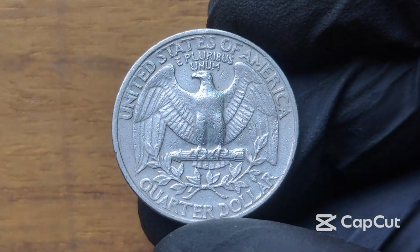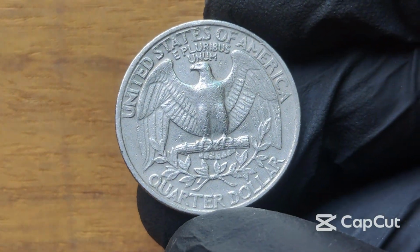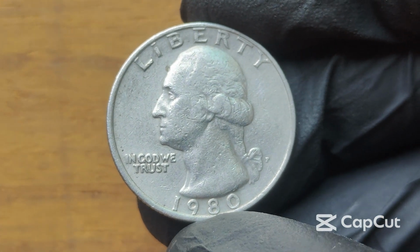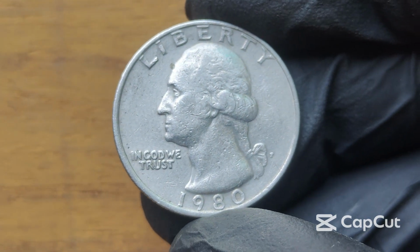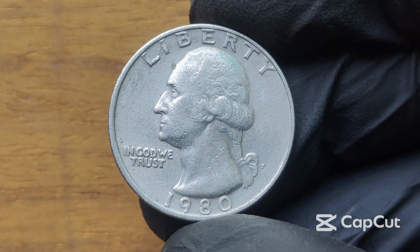We're diving into a fascinating piece of American history, the 1980 P mint mark Washington quarter dollar. Did you know that some of these coins could be worth a staggering $1.3 million right now? If you're holding on to one, you might be sitting on a small fortune. Stick around as we explore how to identify these rare coins, their history, and what could make yours so valuable today.